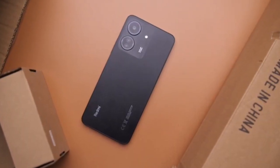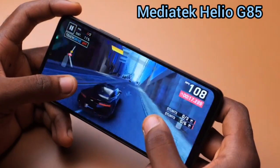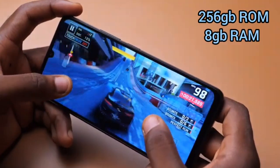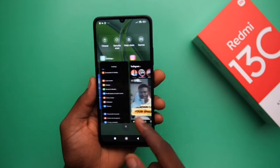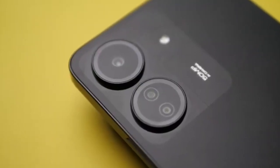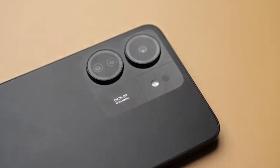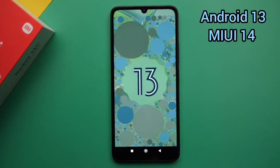Powering this phone is the MediaTek Helio G85, a budget gaming chipset, which means pretty smooth gaming, backed by up to 256GB of storage and 8GB of RAM. So that does mean multitasking will be pretty good, but you shouldn't try to push this guy too much to prevent lags and stuttering. So this Redmi 13C runs on MIUI 14 slapped on Android 13.